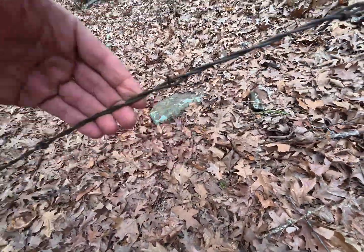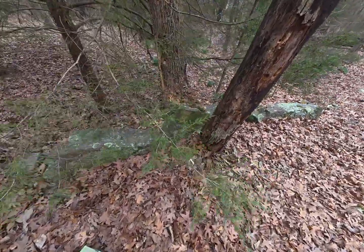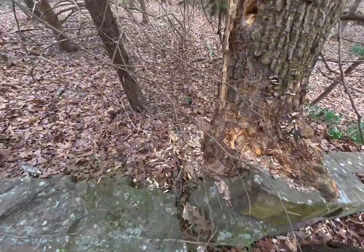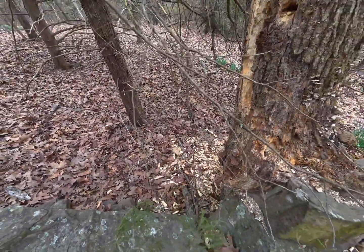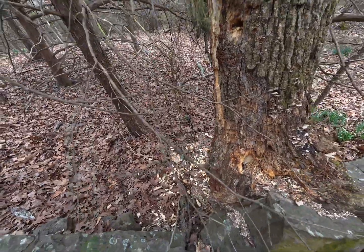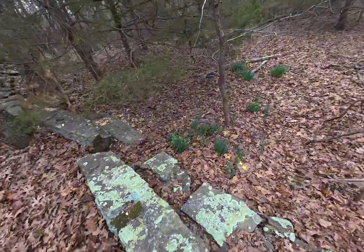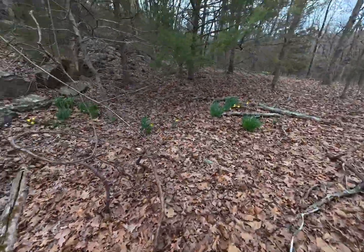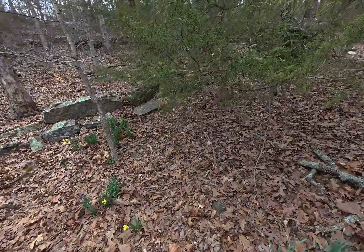Right here. That's pretty wild, how this tree grew right here. Oh, this might have been electrified. I can't tell from that, but no, I don't know. I don't know about that.